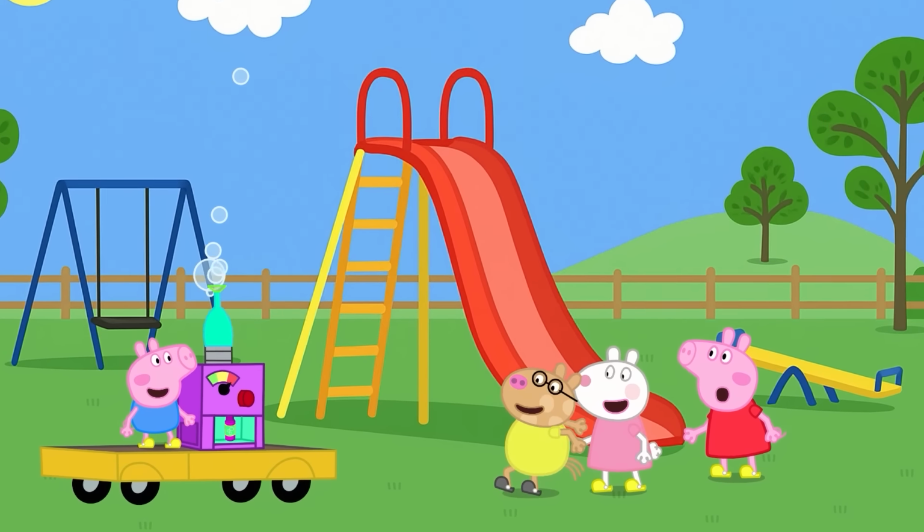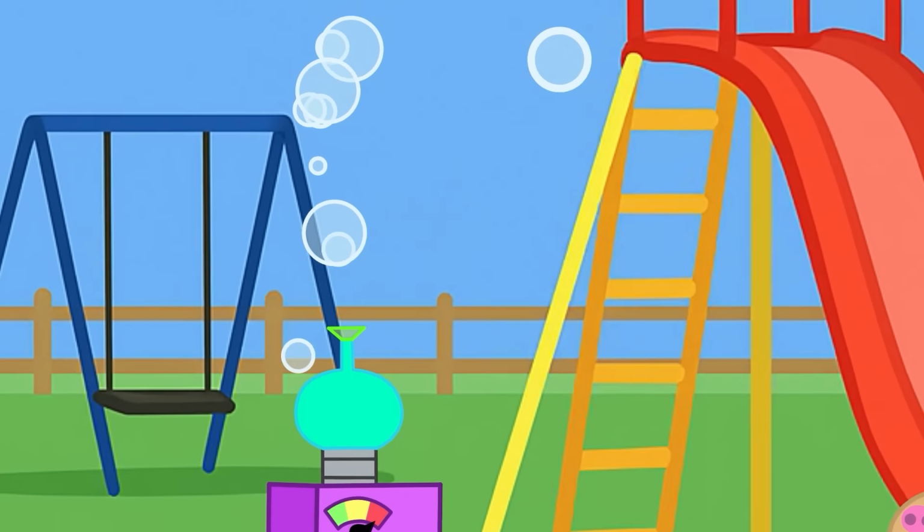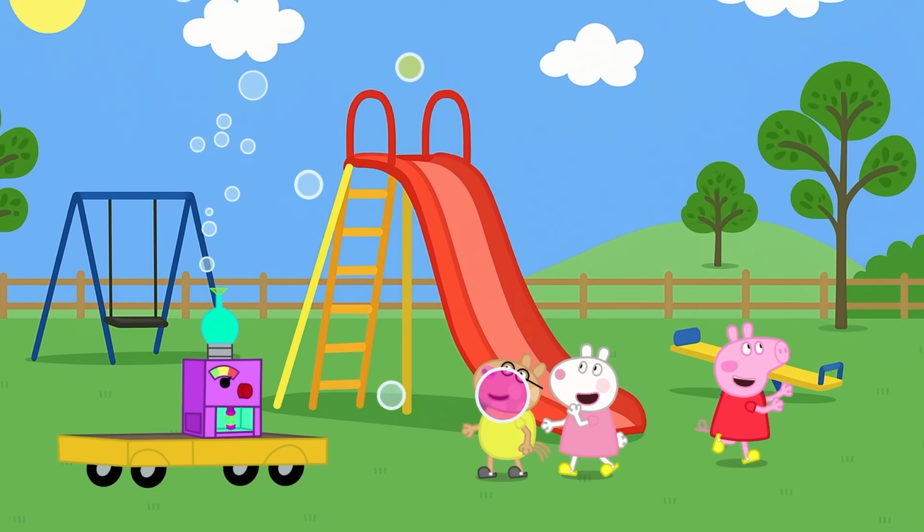Oh my, look at that! George has brought a giant bubble machine. Wow, look at all those bubbles floating everywhere.